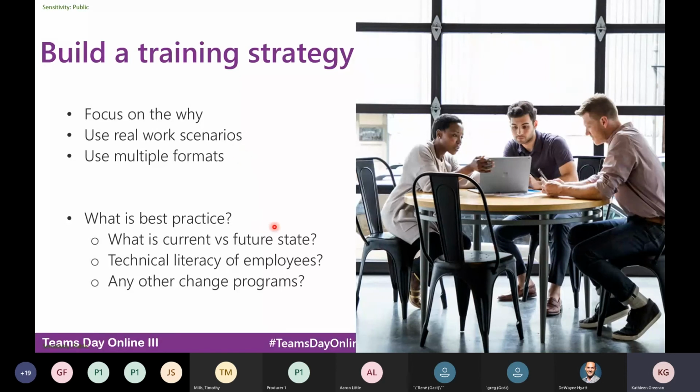While we're doing this, a couple of considerations really is, are you deprecating any old technology? We're working with quite a few customers at the moment where they are upgrading from Skype for Business to Teams. And so we do need to think about training and communication around what's happening with Skype versus Teams, the comparison, and how it's going to work. So just make sure that's a consideration. How technical are your employees? If you need to do different levels of training, that might be a consideration. And the other one on here, are there any other change programs? So is there a new HR portal that's come out that everyone's doing training on, or is there something new that people have to learn? Because then they might not be able to commit as much time to training for this particular technology.